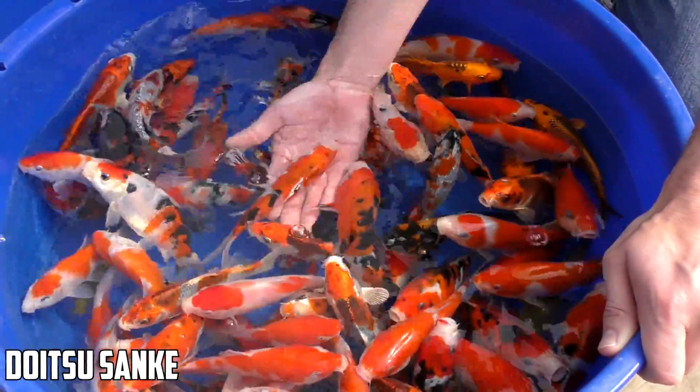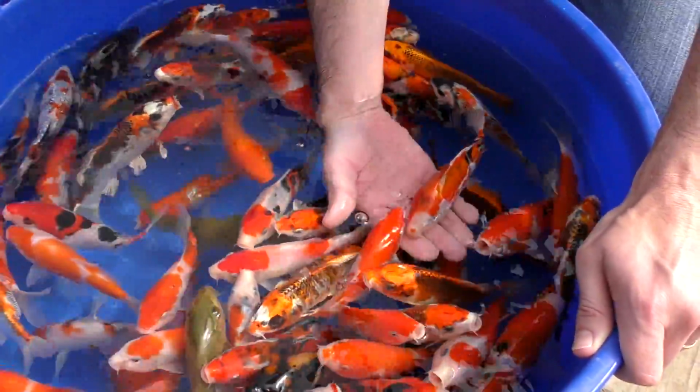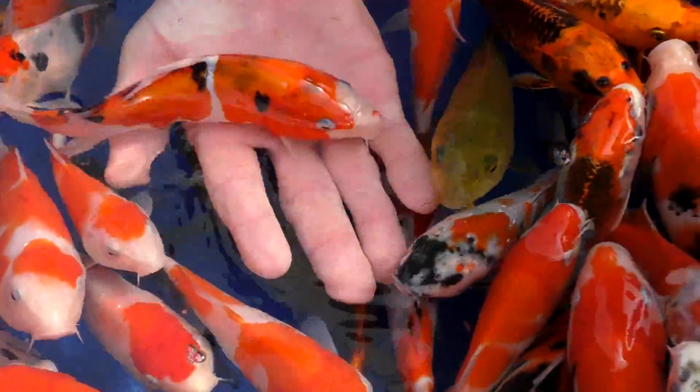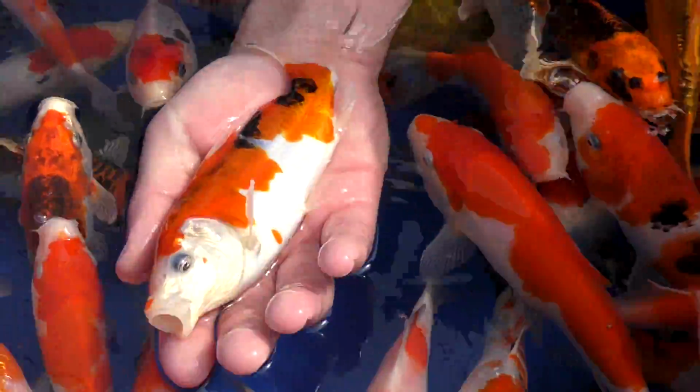Oh, here's a doitsu sanke. Nice. You love doitsu. I do love doitsu. Yeah. That one's going to change a lot. This one's completely scaleless. It has no scales on the side, no scales up the backbone. Nice. That's pretty cool. I thought they had to have some scales along the back, but he doesn't have any. He doesn't have any, yeah.